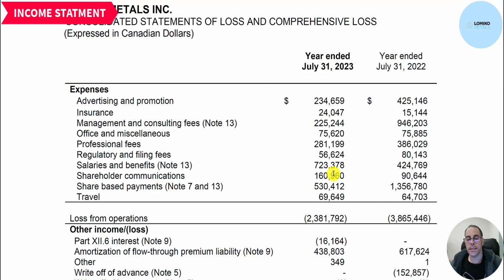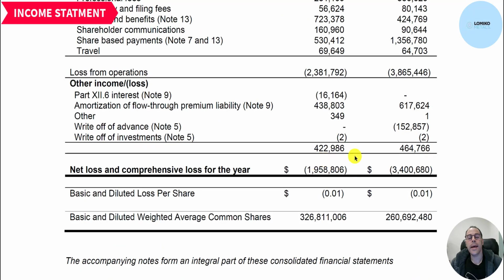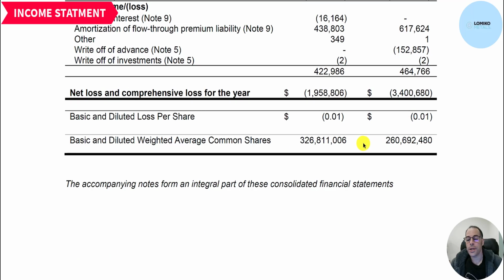Their biggest expense is payroll, 700,000, then stock-based compensation, $500,000, advertising, 230,000, then insurance, consulting fees, professional fees, that could be legal fees, regulatory and filing fees. They had a net loss of 2 million for the year. Last year, a loss of 3.4 million. They are adding shares, 261 million last year, 327 million this year.